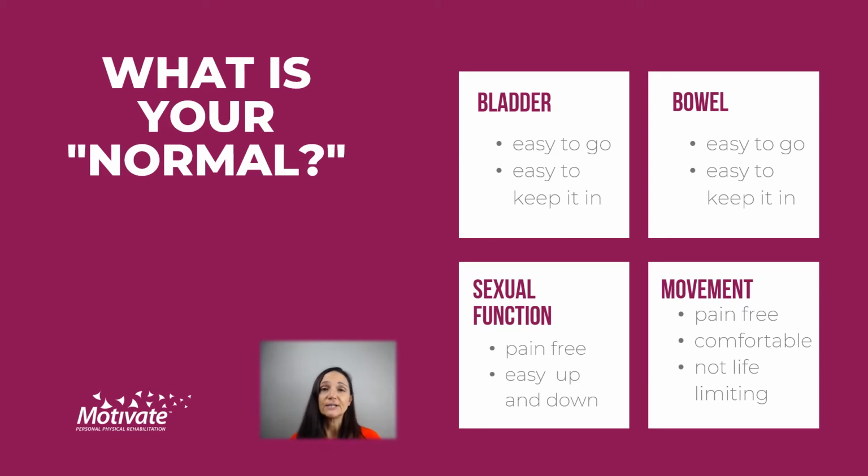So bladder, is it easy to go? Is it easy to keep it in? Leakage is never normal. Bowel, same thing. Is it easy to go and easy to keep it in? Urgency of bowel and bladder can seriously affect your quality of life, such as standing in line to shop and having to run to the bathroom.